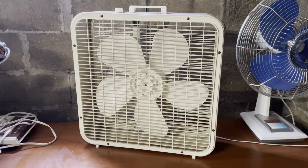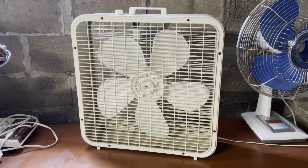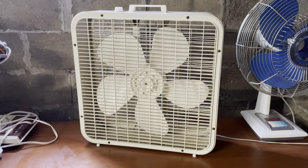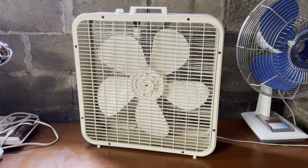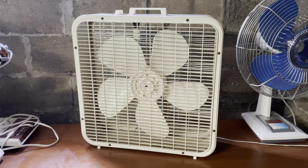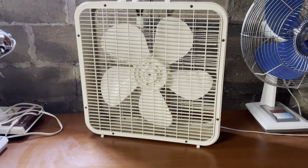her fan. But I might go back around closing time and buy the fan anyway, because I did see two other Lasco box fans and a pedestal fan back there that were not being used at the time. So it's not like they don't have other fans. I just don't want to take the fan that she's using in the middle of the shift while there's a line of customers there. So I don't know, we'll see how that works out later. But anyway, let's look at this one now.